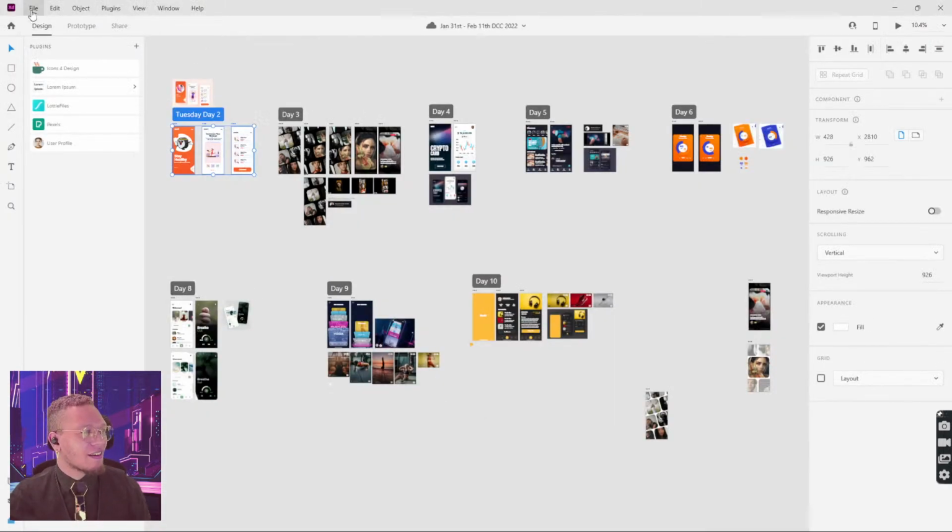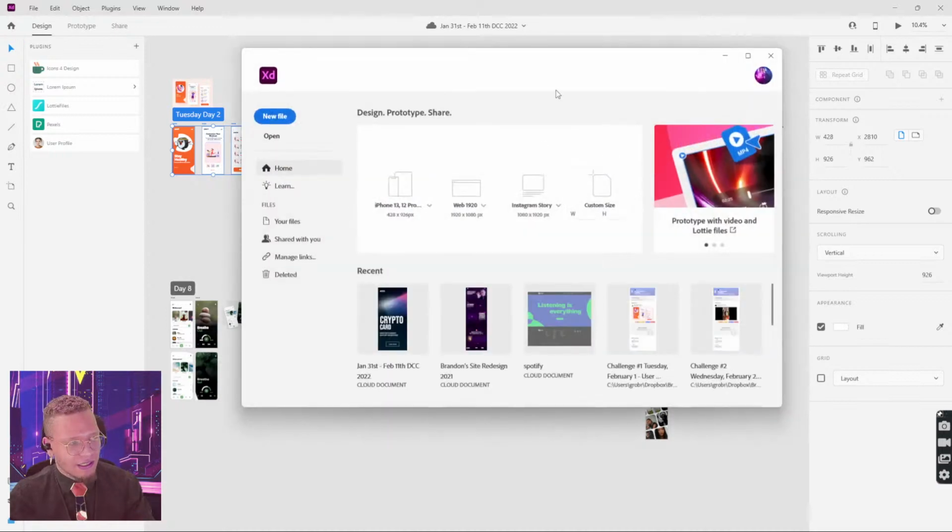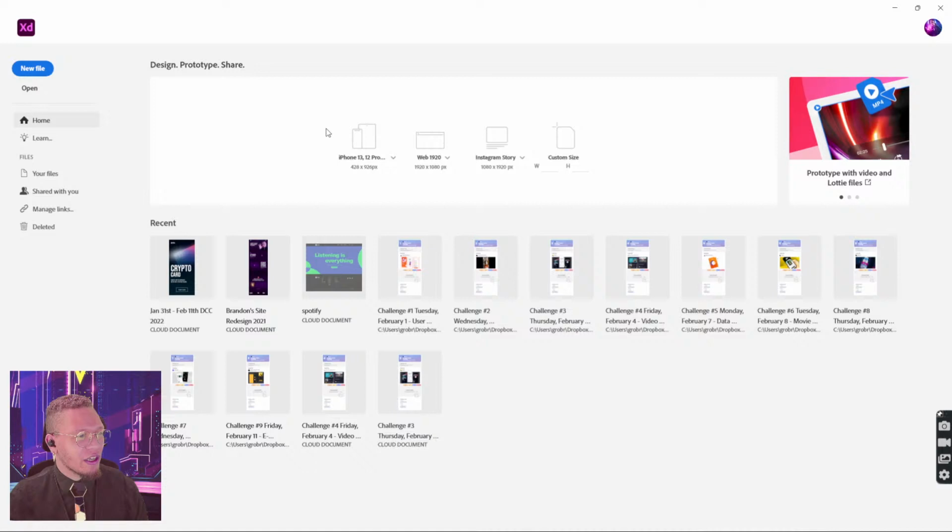When you actually open it for the first time, you won't see all this. What you'll see is this little panel here where you'll be faced with an iPhone or things that look like iPhones and tablets. You'll be faced with a web page size. Like I said, social assets, you'll see Instagram stories, and you can also create custom sizing. If you guys are familiar with Photoshop, Illustrator, all those things, this is where you're creating your file. And for this instance, since we're going to be focusing on mobile apps, we're actually going to click this.